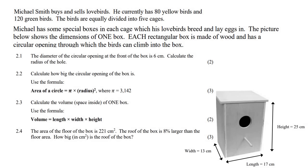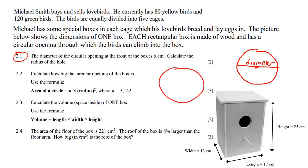Okay, the first question. The diameter of the circular opening is 6 centimeters. Calculate the radius of that hole. So here's a circle, right? So let's talk about that. We've got a circle. Now we know that we also have a center of a circle. Now the distance going right across is called the diameter. Okay, now the distance that goes halfway, well, that is called the radius.